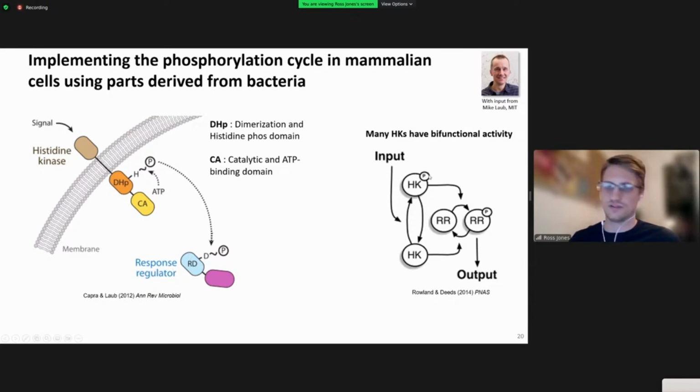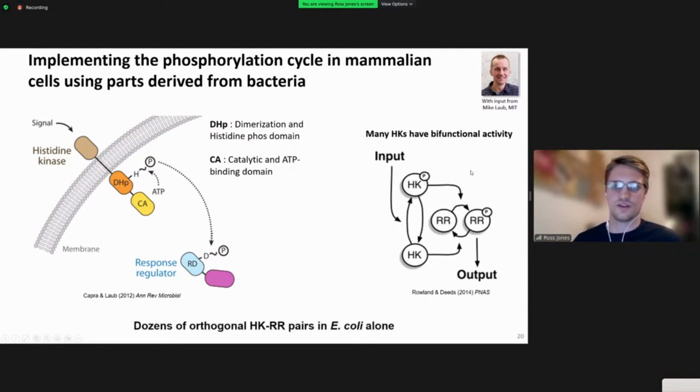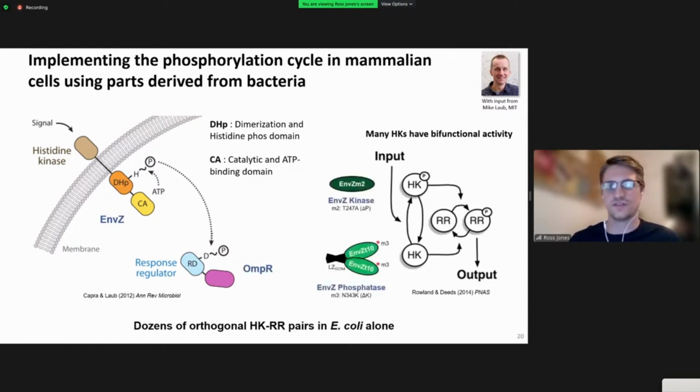But then when we add input, the logic flips. Or sorry, when they receive input, then it will phosphorylate. And nicely, there's actually dozens of these just in E. coli alone, one commonly used lab bacteria, and they're all, for the most part, orthogonally acting to each other. So the ones that we chose to work with are two really well-studied proteins, EnvZ and OmpR from E. coli, and we engineered them to make a kinase and phosphatase version of EnvZ. So instead of having this bifunctionality, it would just have either a kinase activity or the phosphatase activity.